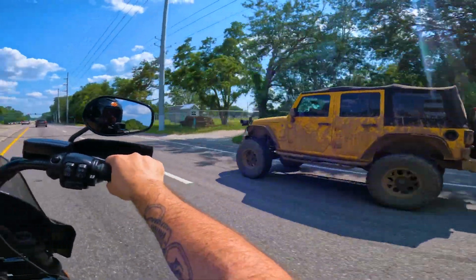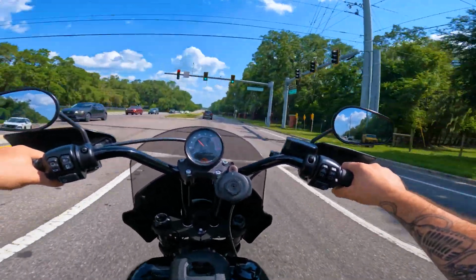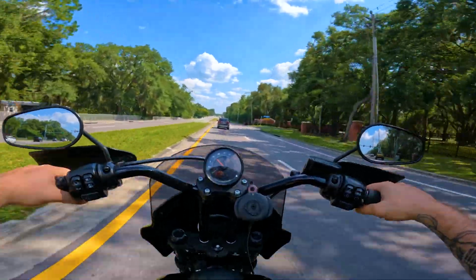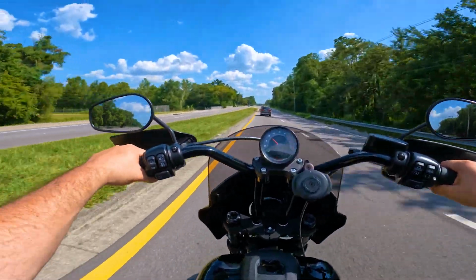Man, that thing is covered in mud. At least it's not a pavement princess, right? He actually took it in the mud, had some fun. Respect for that dude. But yeah, it's really cool. I love riding in Florida. You run into a lot of other motorcyclists.